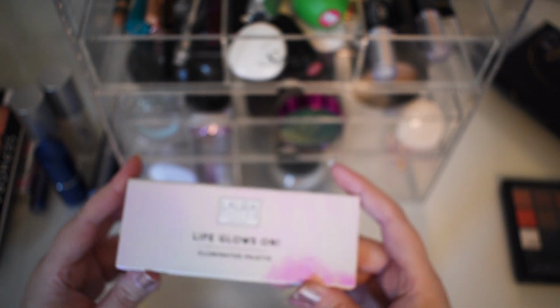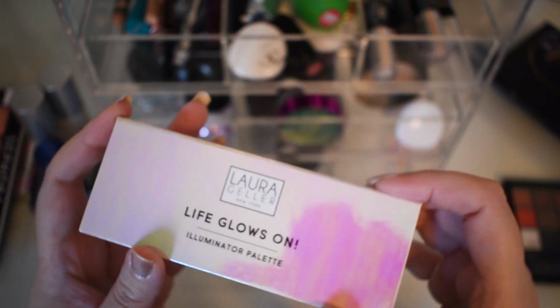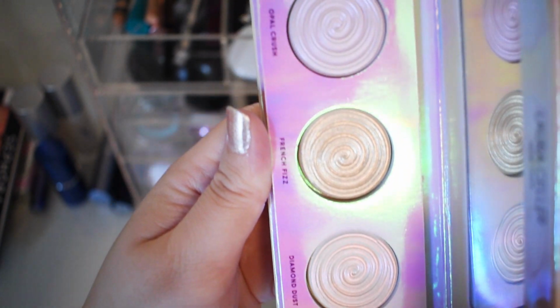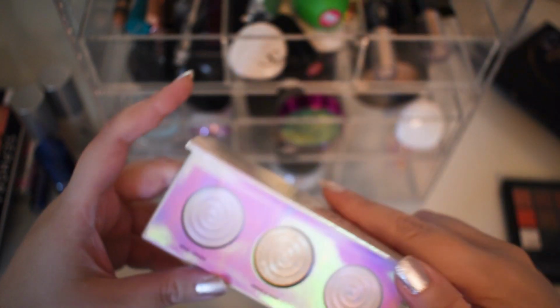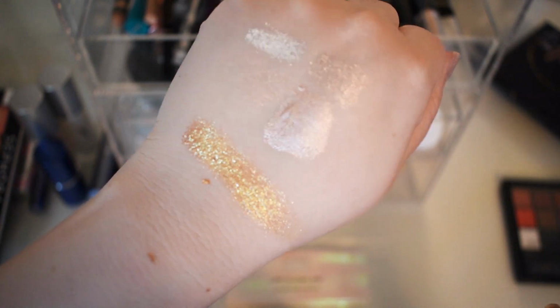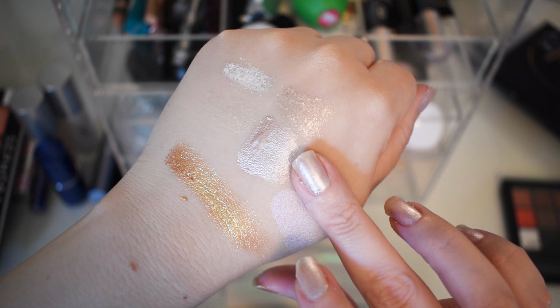I also have this Laura Geller Life Glows On Illuminator palette. And I picked this up from the Laura Geller website recently. And I just thought these shades look so pretty. So let's give them some swatches here. So we have Opal Crush, French Fizz, and Diamond Dust. So you can see those. Oh yeah, they have a pretty shift to them.